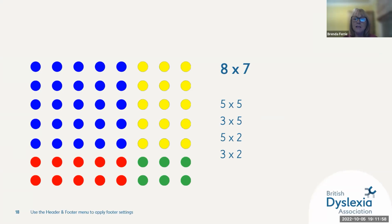And then we've got another little square there that is our 3 times 5 table. And then we've got another little square there that is a 5 times 2 table and a 3 times 2 table. So we know our 5 times table because that's quite an easy one to learn. It's got a pattern in it, you know, it's 5 and a 0 and then 5 and a 0. And we know our 3 times table because we can step count that, and we can step count that using the knuckles on our fingers.